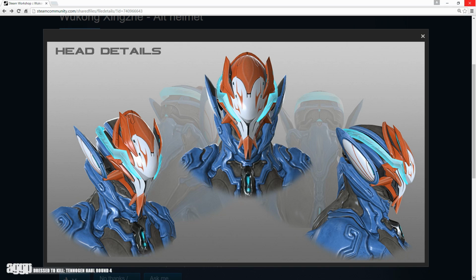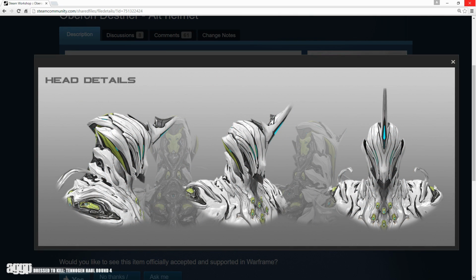Again, Riku does a great job using clean shapes and stacked panels. Honestly, I feel like his style is becoming iconic. For those into details, you can literally spot one of his helmets from a mile away, and I can't wait to see everything he's got coming up, especially that Oberon helmet he's got waiting for approval.